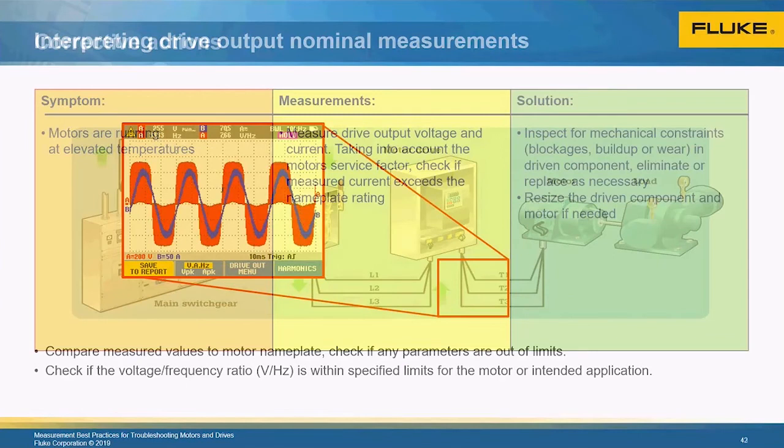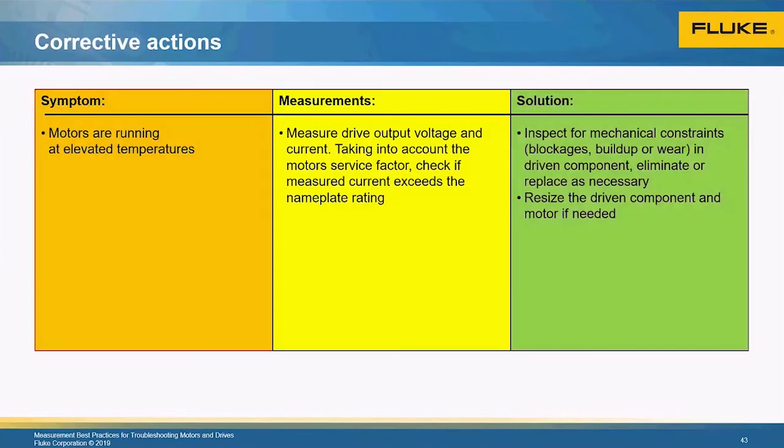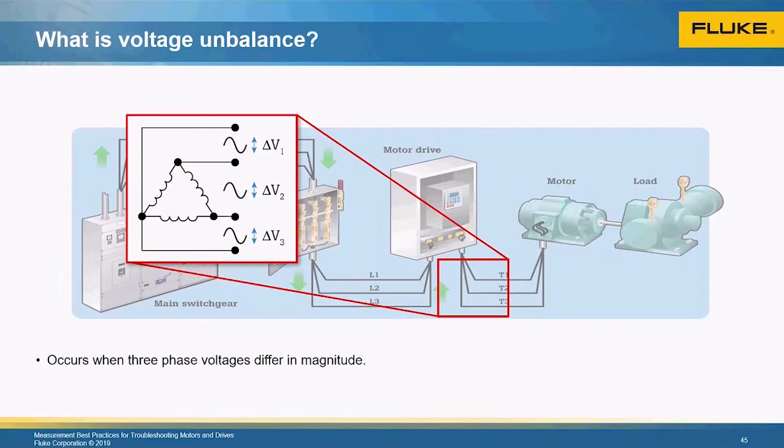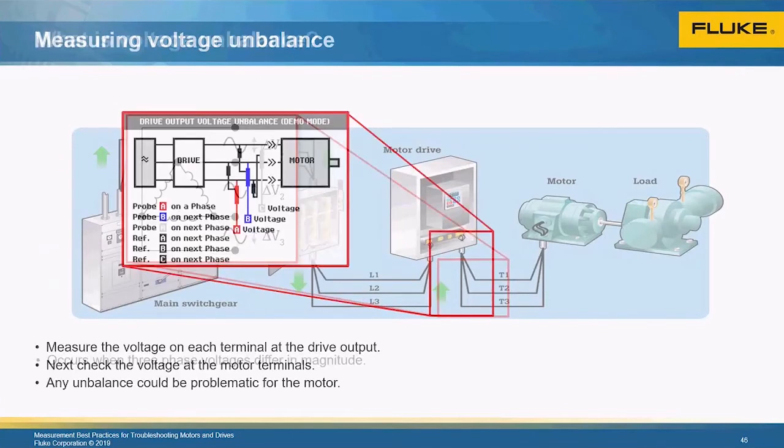So if we don't have proper output, again, things are not going to work properly. So we're going to go measure the output of the drive now. We're going to start looking at all three phases. We're going to look across all three phases again, from the drive to the motor, as we did on the input of the drive.